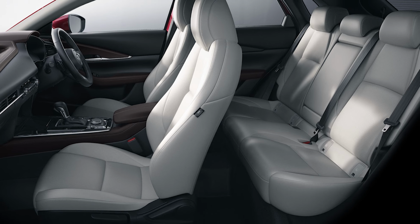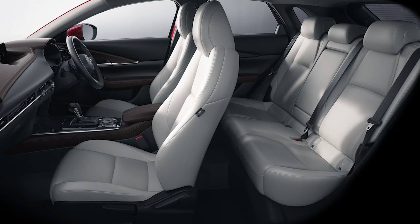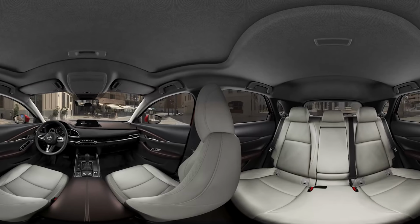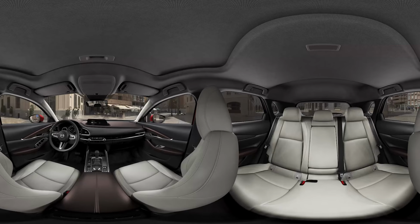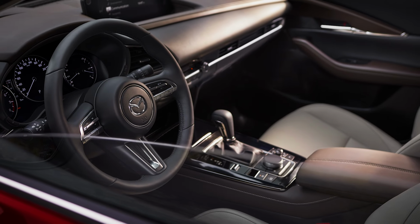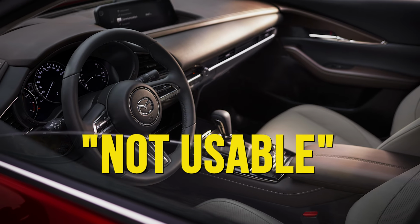Some Reddit users have gone as far as describing the back seat as "no good for humans," suggesting it's more suitable for pets or small children. The dimensions confirm these complaints. With 36.3 inches of rear legroom, the CX-30 falls short of competitors. One owner noted that adult passengers' knees might even come into contact with the front dashboard, and another simply called the back seat not usable.